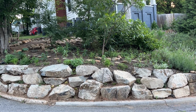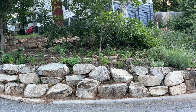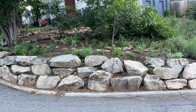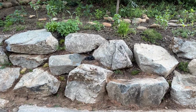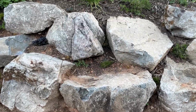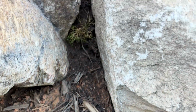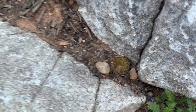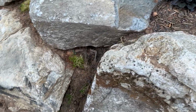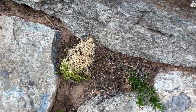It is Sunday, June 14th, and even though it's 7, there's already a lot of traffic, so hopefully it won't be too disturbing. But yeah, I've planted some more things in the rock wall, primarily this moss, trying to get it to catch. And that's some I took from the yard, so a different type. It does seem to be having some struggles, but I also divided the plant that I bought.